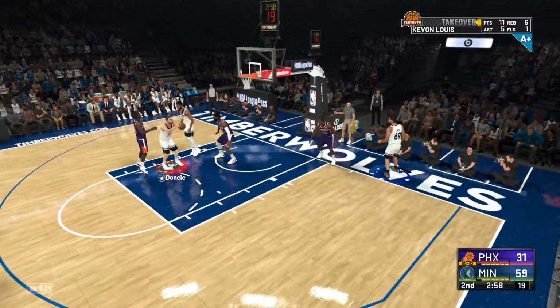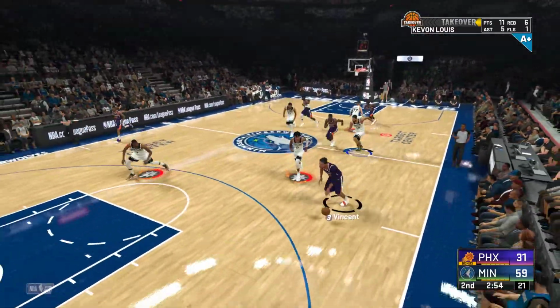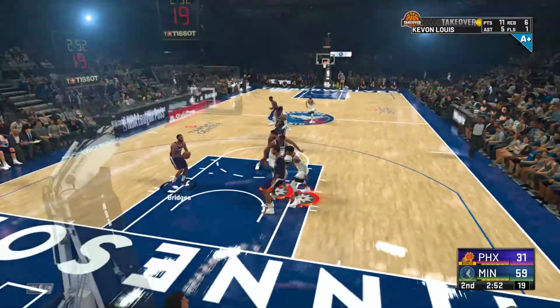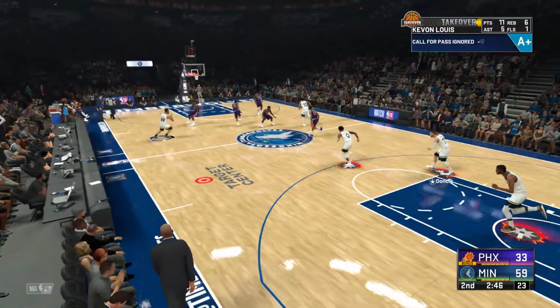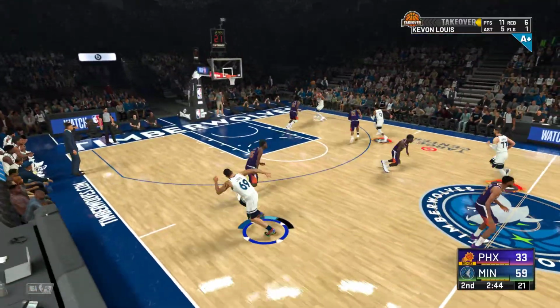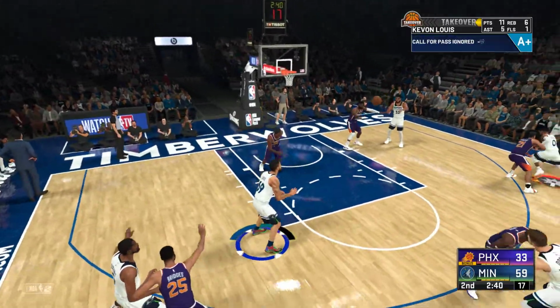To the paint. And the rejection by Ayton. That's an encouraging sign for sure. Boy, when DeAndre Ayton is hustling and focused, he can send it back with the best of them. And great hustle to turn that block shot into a fast break opportunity. Big time play on both ends.